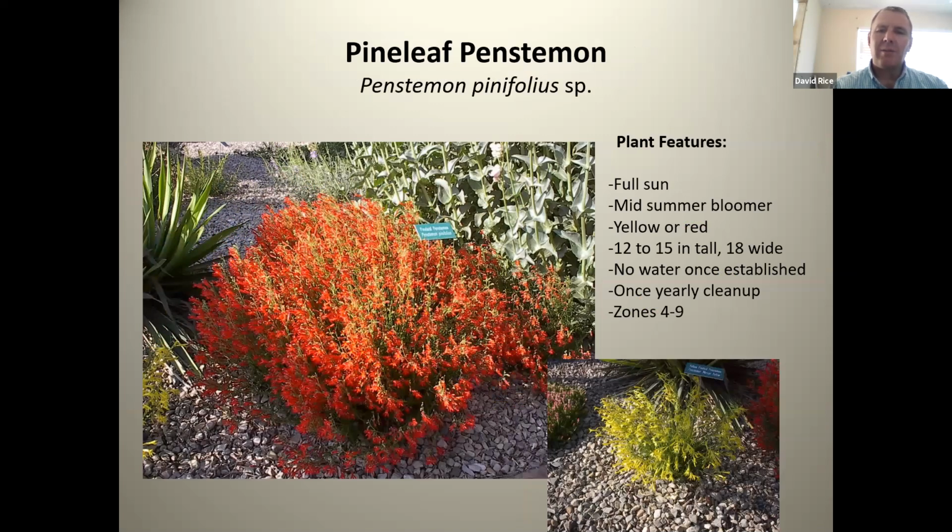If you want a little bit lower growing penstemon, pine leaf penstemon is a great one. And there's two colors. There's a red pine leaf and a yellow pine leaf. And they're a little lower, meaning 12 to 15 inches tall. They kind of spread a little wider, so they can be 18 to 24 inches wide, easy cleanup, not really any pests or problems or anything. And this one's later, so definitely hummingbirds are drawn to the red on this one.